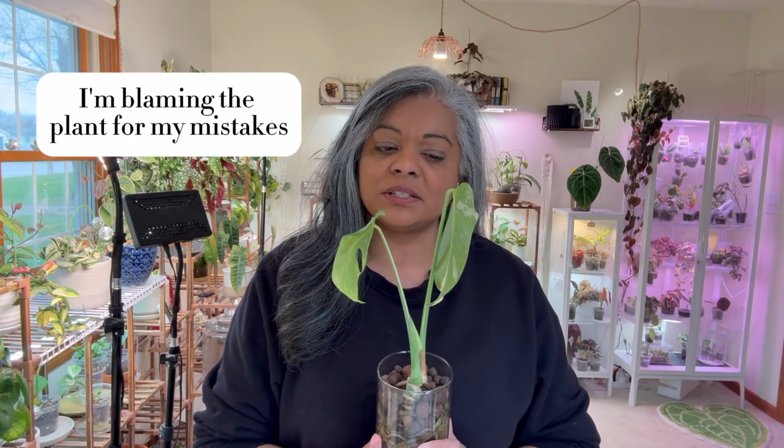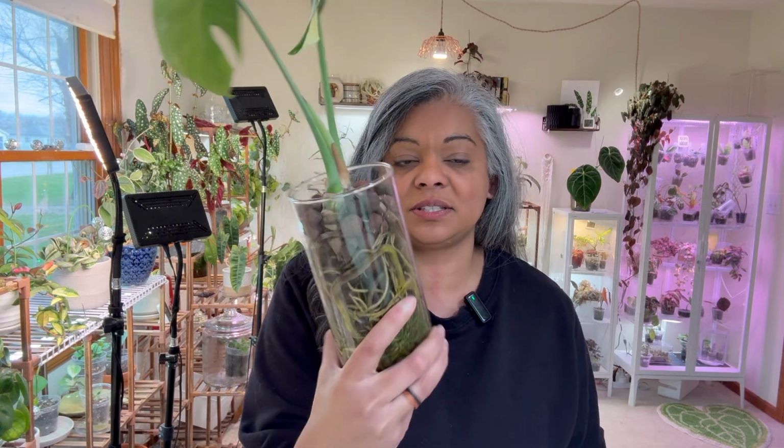I'm not sure if it has bad genes. Could it have bad genes? I don't know. This is a Thai Constellation, and my original plant is thriving and doing great. This one is not. I did get this plant when my other one started getting on the struggle bus and was not going to make it. So I bought another one back when it was kind of expensive still. I moved this to Leca, and it's been in Leca for like a year, and it's not giving me any new leaves.